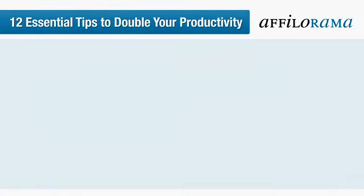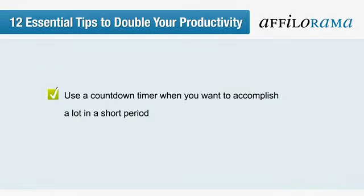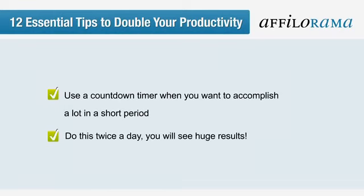You may also find it useful to use a countdown timer for when you want to accomplish a lot of work in a short period of time. Try setting your timer for 2 hours and then working solidly for that time, refusing any interruptions. Try to do this a couple of times a day and you'll see big results. If you're nervous, try 30 minutes to begin with. You can still get an amazing amount of work done in 30 minutes if you avoid distractions. And once you master that, increase the time period.